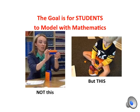Note that in the picture on this slide, both the teacher and student are using Unifix cubes. This is not to suggest that modeling always involves concrete materials. Rather, this shows one way that students might demonstrate what they're thinking.